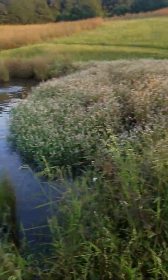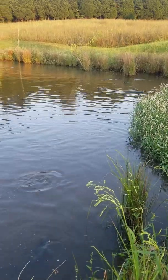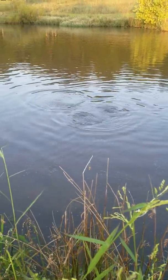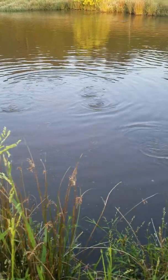Grizzly running around like a little dummy. He loves it. Surprised he's not got in the water yet. Don't give him any ideas, huh? Here, you want to throw some more food in there?